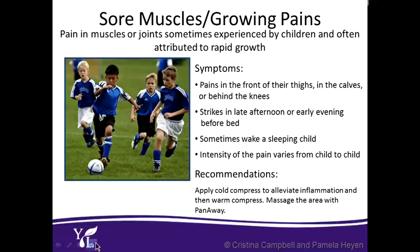And it never fails. It usually happens late in the evening or at bedtime, or they'll wake up with terrible leg pains or cramps. Sometimes it'll wake them up. Intensity of the pain varies from child to child. Some kids never have it, and some kids really have a problem with it. Apply a cold compress to help alleviate that inflammation, and then a warm compress. So 15 minutes cold, 15 minutes warm, and then massage the area with Panaway.